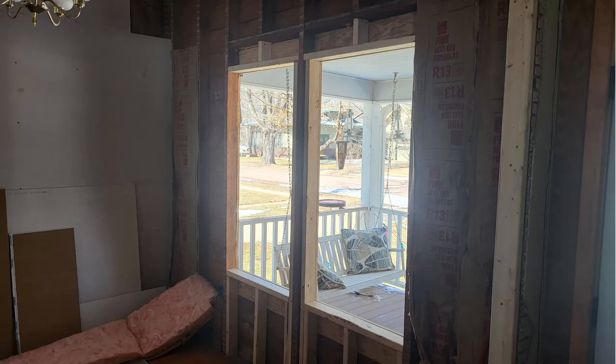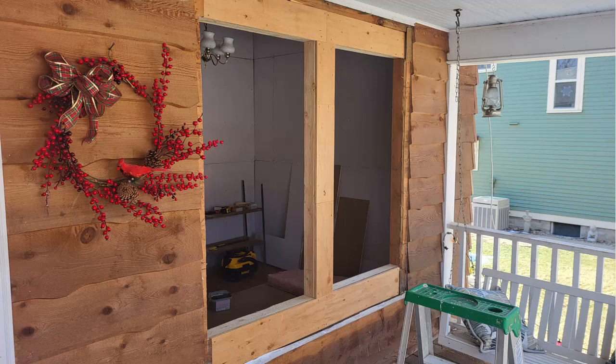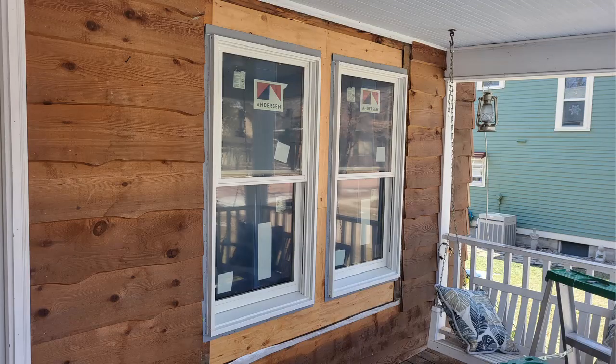A few weeks after spring break, I took them out and reframed the wall and installed Anderson windows to match the rest of the house. I purchased some more cedar siding at my local lumber yard. I still have not put it on the house yet.